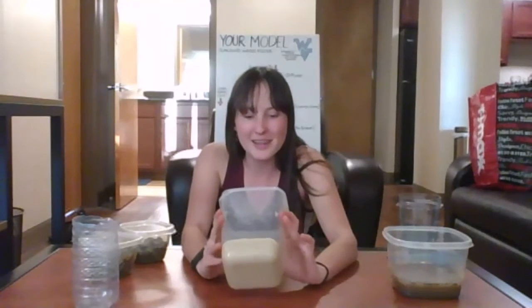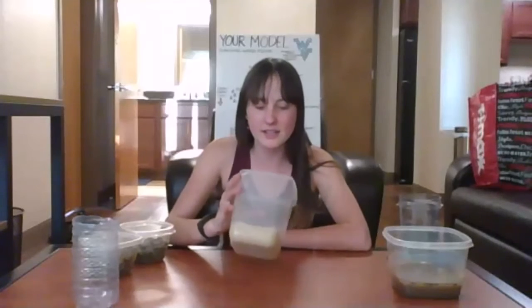I've also got, as you might guess, some sand. This is just playground sand. I got this at Walmart, and I spent maybe 10-15 minutes washing it out. So I put water in this big container, and it got really cloudy, and then I kept pouring it out and doing that over and over until the water ran mostly clear. So this sand's pretty wet still, but that shouldn't matter.